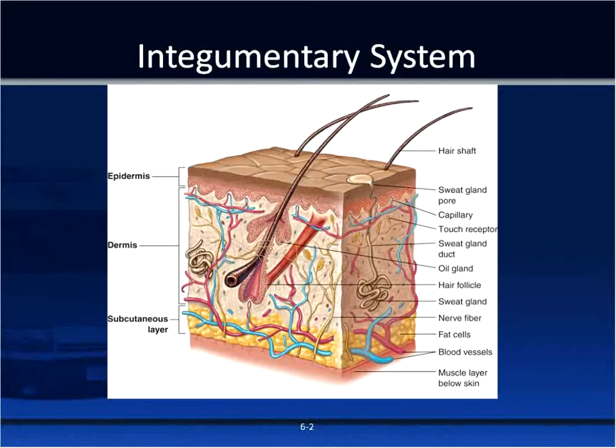The subcutaneous layer is thick and lies below the dermis. It contains fat and insulates the body from changes in temperature. This layer is loosely attached to the muscle and bones of the musculoskeletal system.